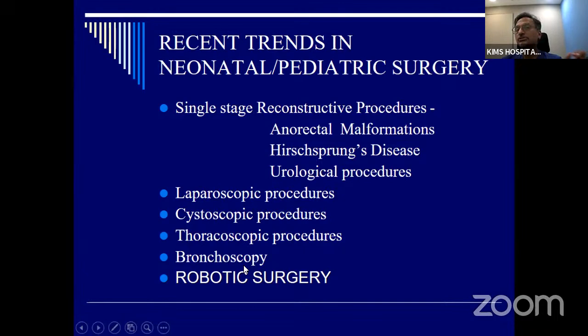And bronchoscopy, definitely it is helping us a lot in neonatal surgery, especially with thick meconium. That is quite common. Whenever it is there, we are stuck with atelectasis and there will be emphysematous changes. All these things are cleared by doing a simple bronchoscopy, be it flexible or rigid, and then we are able to remove it.